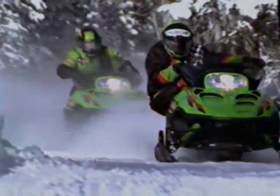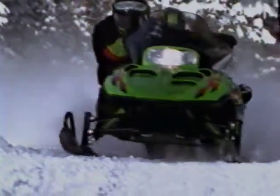So if you're looking for earth-shattering power encased in a lightweight chassis, the Thundercat or a ZRT is sure to deliver. Now to the sleds everyone's trying to catch. The new ZRs.